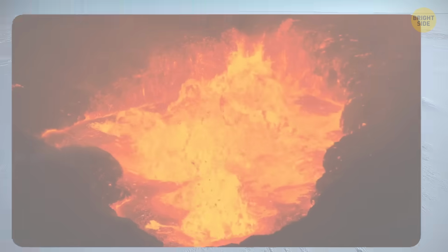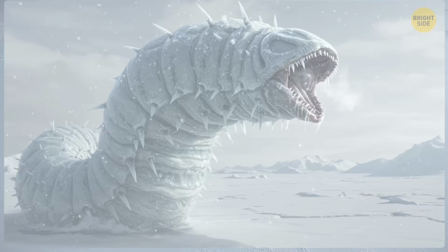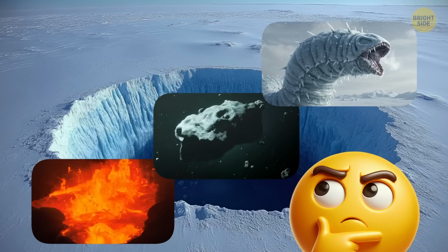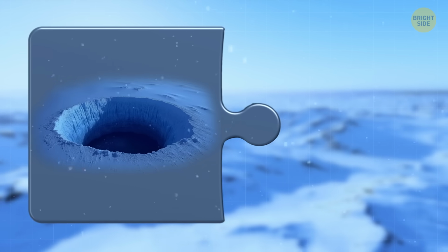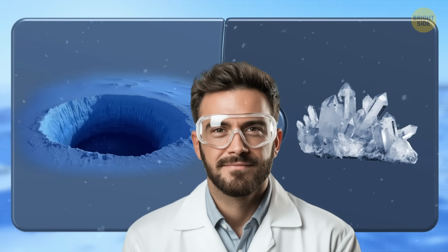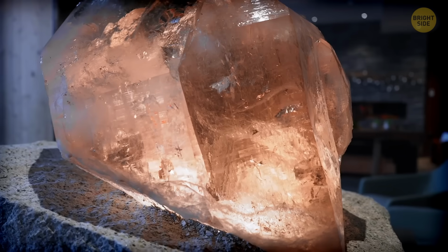Could it have been good old erosion? A raging volcano? An asteroid impact? A giant sandworm? Ugh, I might have gone a bit overboard with this worm idea, but you never know with these ancient glaciers. Anyway, in our case, one mystery seemed to lead to another, which had been puzzling scientists for decades. And to solve both of them, scientists needed something super common, but at the same time very important. Quartz, one of the most abundant materials in Earth's crust.